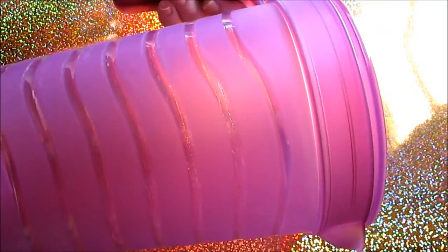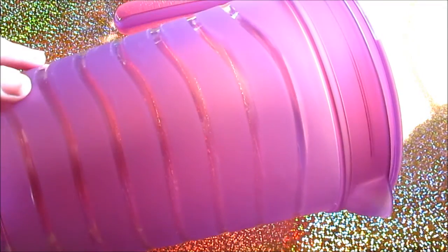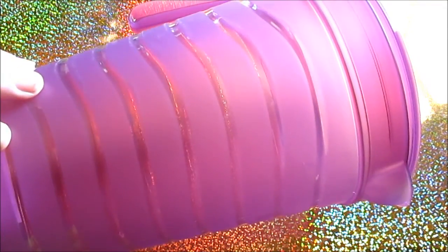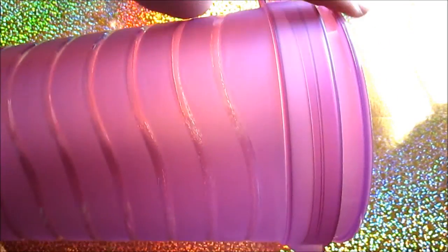A couple other random stuff. I got this pitcher. Sorry I can't get it all in the frame, but it comes with a lid and it's just a pitcher. They had pink and green, and my favorite color is purple, so I got purple. It does have a handle on there. This is, I think, probably a 2-quart pitcher.